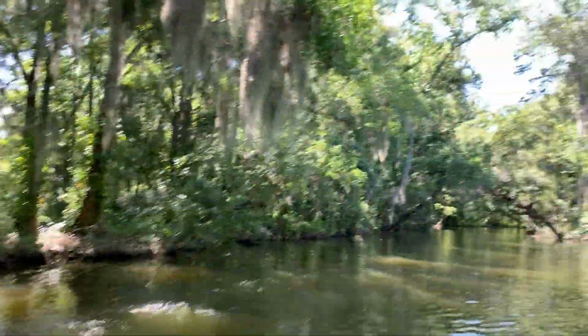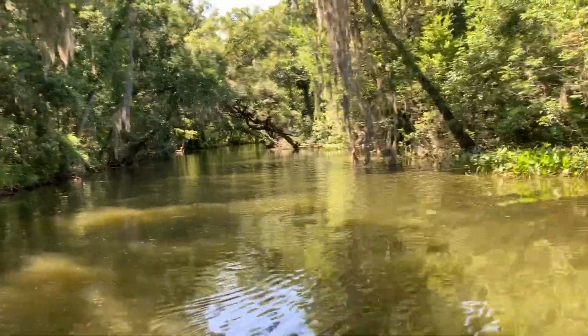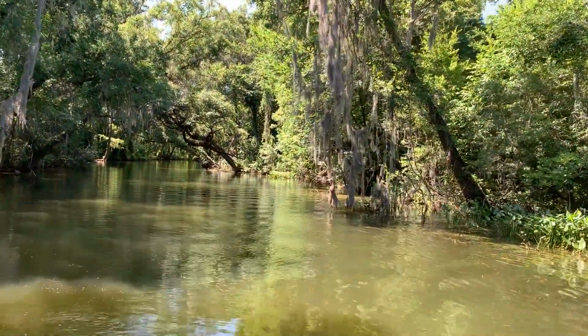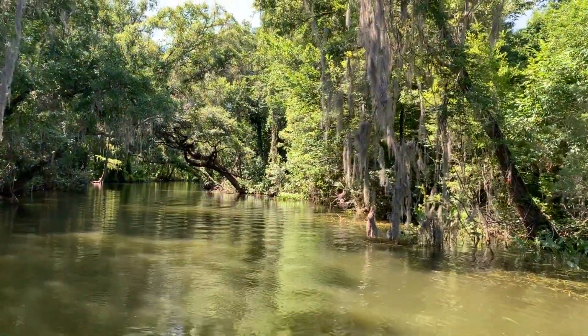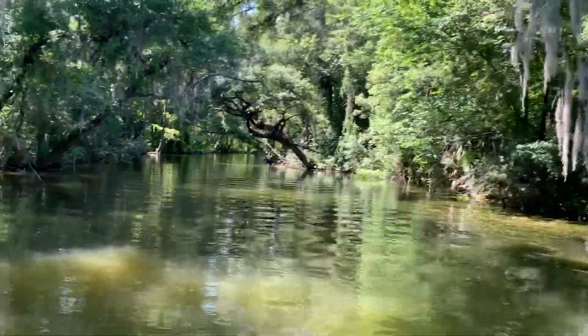But as I said, it's a protected habitat, so there is no development on either side of the canal. In fact, a quarter mile on each side of the river is all protected. So you won't see any buildings or houses or anything from now on all the way to Lake Eustis.